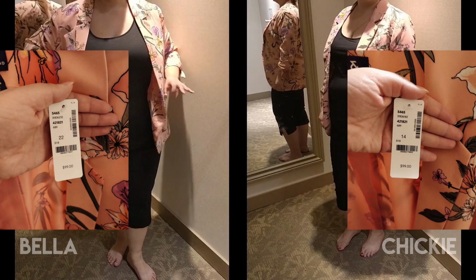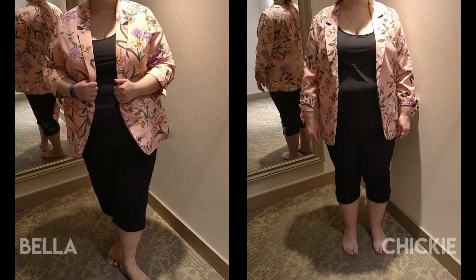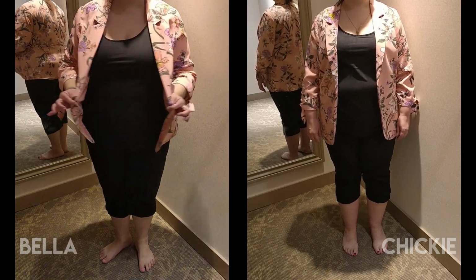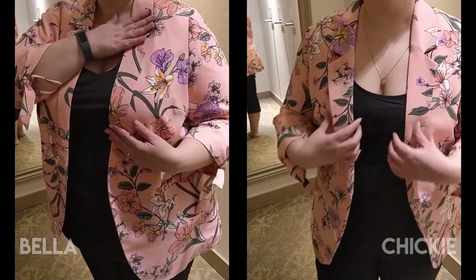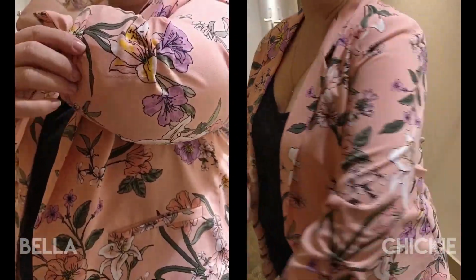So this was an adorable blazer that we tried on. It's in this coral peachy color. You've got a beautiful floral decal on top. It's got bunching in the sleeves, which is lovely, and the tie. It does not have a closure, though. I'm actually okay with that, though. I never close my blazer, if I wear blazers.